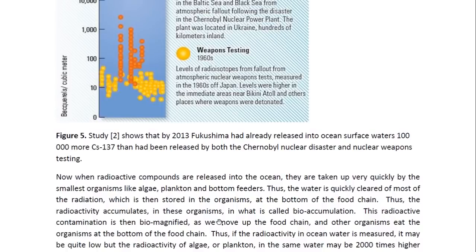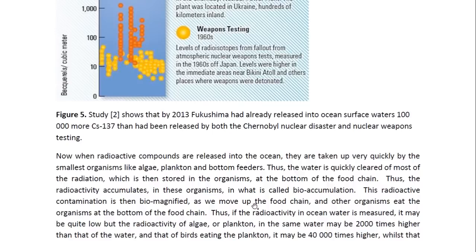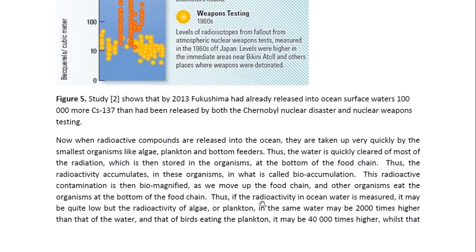Now, when radioactive compounds are released into the ocean, they are very quickly taken up by the smallest organisms like algae, plankton, and the bottom feeders. And so the water is quickly cleared of most of the radiation, but it is then stored in the organisms at the bottom of the food chain. And thus, the radioactivity accumulates in these organisms, and this is called bioaccumulation.